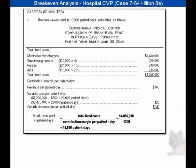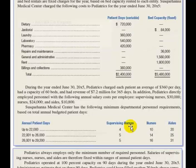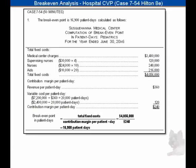Okay, now you see the solution on the screen, and let me illustrate how we came up with the break-even point of 16,900 patient days. All right. Medical center charges were $3,480,000. Now let's find that. That's the starting fixed cost of bed capacity it was given, the total of the various items, $3,480,000. Right, so what we're trying to do first is calculate the total fixed cost. Then the $30,000 per nurse, the 24,000, and then the aides were the fixed cost at that level of activity.